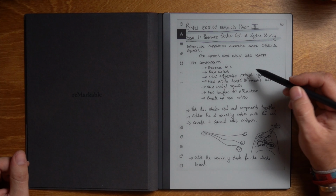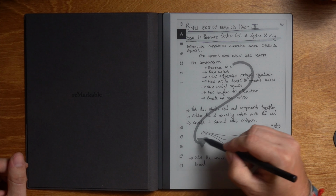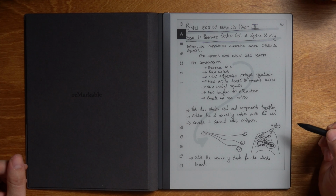Albeit it's all just black and white or various colors of grey. When you use a highlighter, you can't really do a pink, green or blue type color highlighter. It all appears grey on this e-ink screen.